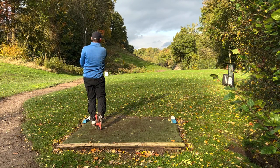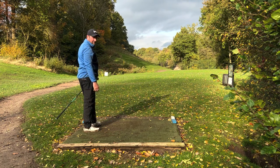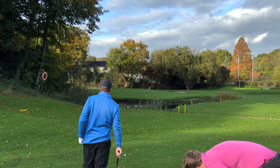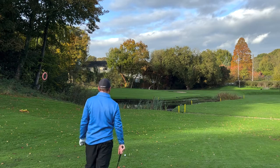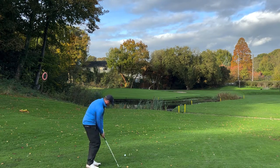Fade. Fade. It didn't fade. Be an interesting angle in that. Just about got away with that one, mate. Literally. Another 5 yards that way and we'd be goosed. It's not quite the wheelhouse, this. It's a tiny bit too close for me.